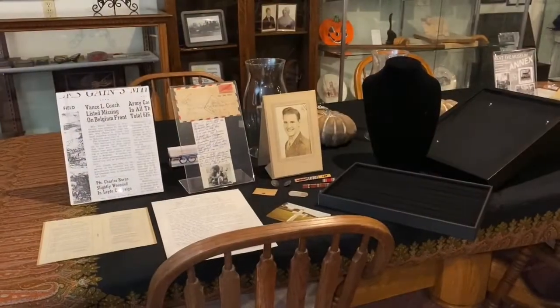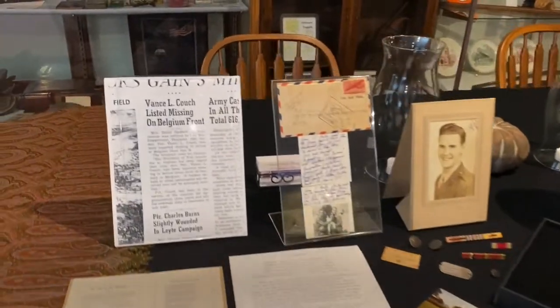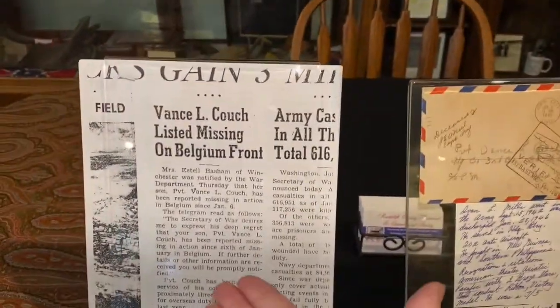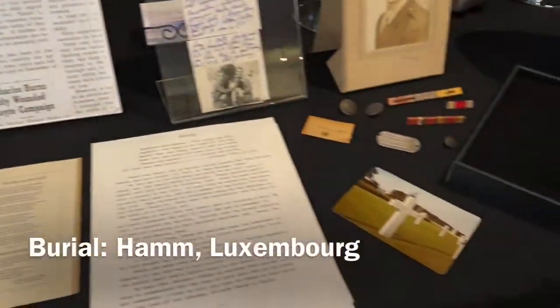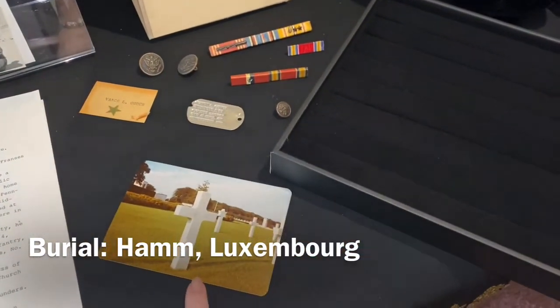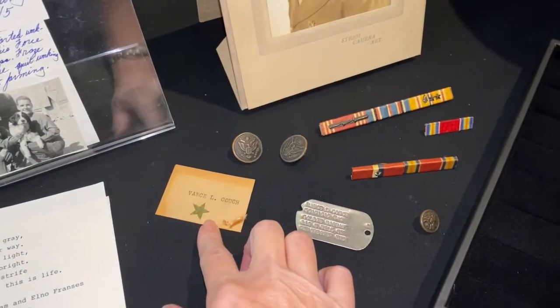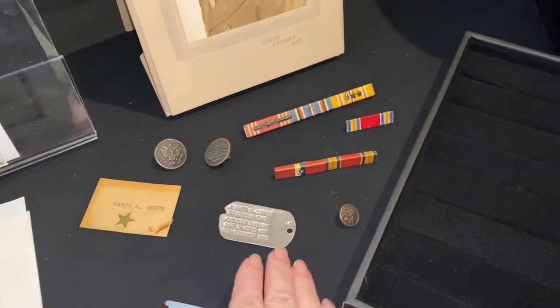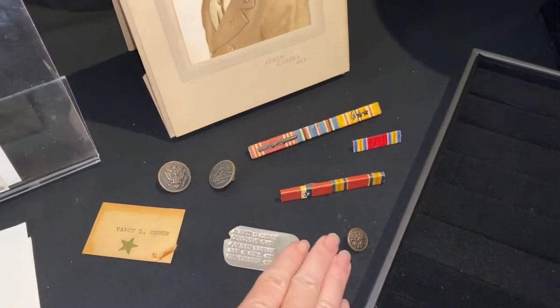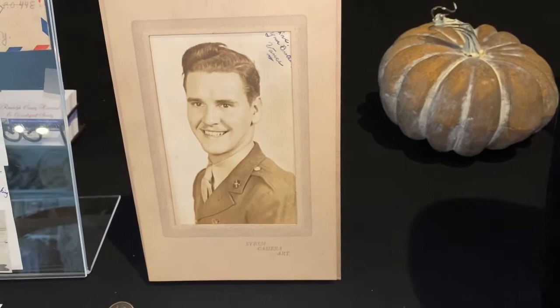So let me turn the camera around and show you some of this collection. This collection I'm working on today is for Vance Couch. Several items. This is the marker from where he was buried in Europe, the gold star that had been in his home, his tag, buttons from his uniform, and there's Vance.